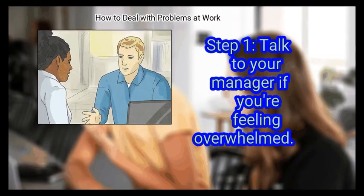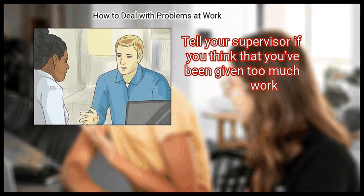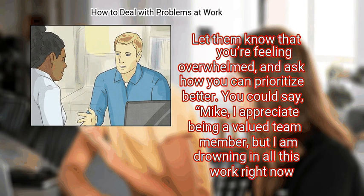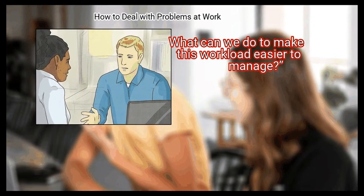Method 3. Stress management. First, talk to your manager if you are feeling overwhelmed. Tell your supervisor if you think that you've been given too much work. Let them know that you're feeling overwhelmed, and ask how you can prioritize better. You could say, "Mike, I appreciate being a valued team member, but I'm drowning in all this work right now. I'm working late and not seeing my kids. What can we do to make this workload easier to manage?"